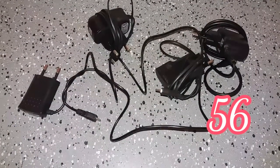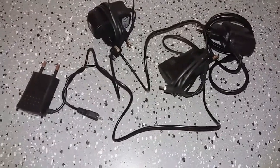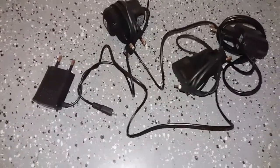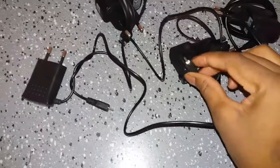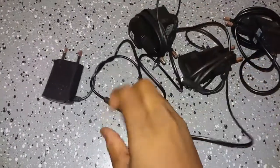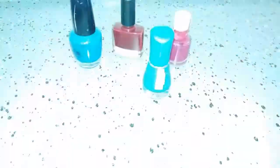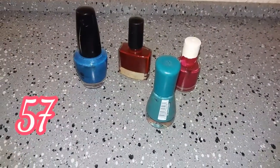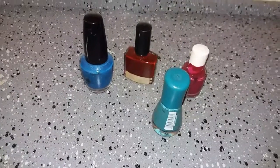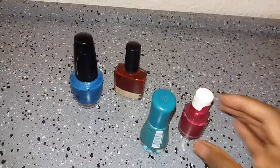And I have these 4K cables, chargers, which are old models, and my phone charger is different to this. This one is for the Nokia. I can't remember which one is for this. And yeah, they're also going because I no longer need them. And over here I have some nail polish, 4 of them, but I'm counting them as one, and they have dried out, so they're no longer working. They must go.